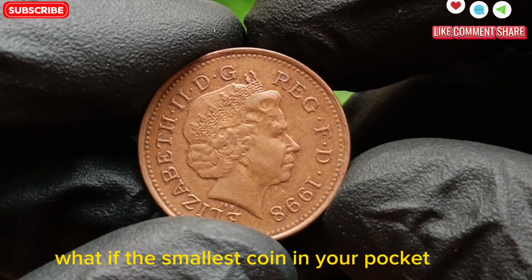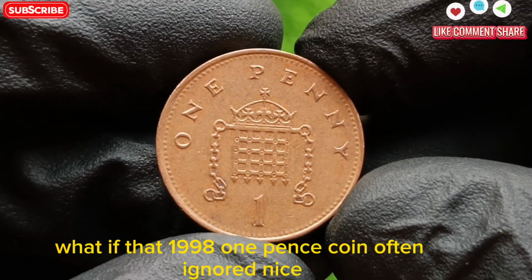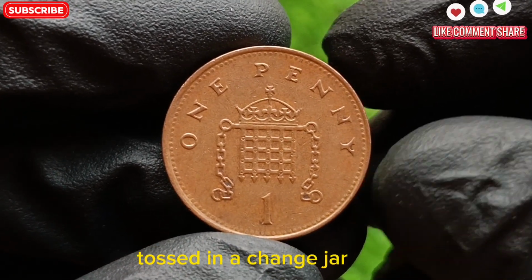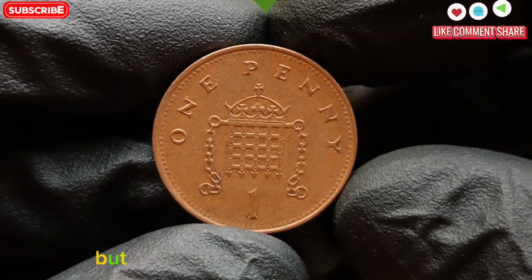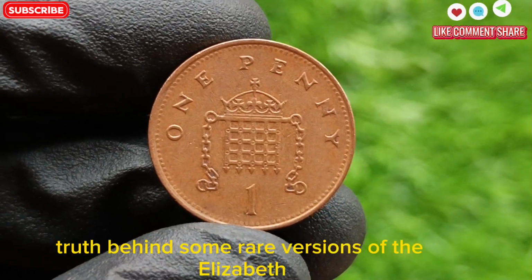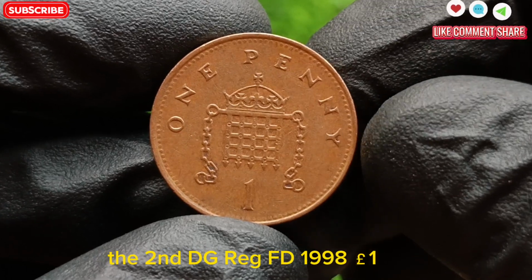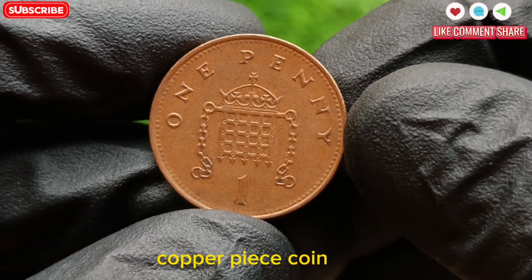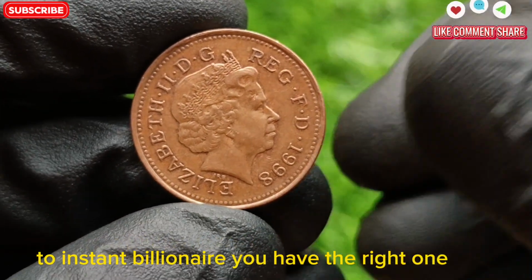What if the smallest coin in your pocket held the biggest secret of your lifetime? What if that 1998 1 pence coin, often ignored, tossed in a change jar, or left at the bottom of a drawer, wasn't worth just 1 penny, but thousands, or even millions? That's the jaw-dropping truth behind some rare versions of the Elizabeth II DG Reg FD 1998 1 pence. Today, we'll unlock the mystery behind this overlooked copper coin that could elevate you from everyday collector to instant billionaire. If you have the right one.